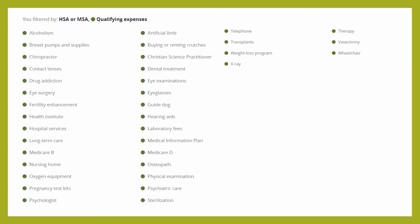These are qualifying medical expenses, so things that relate to alcoholism, breast pumps, chiropractors, drug addiction, eye surgery, Medicare Part B, nursing homes, oxygen equipment, pregnancy tests, artificial limbs, crutches, eye exams, eyeglasses, hearing aids, laboratory fees, psychiatric care, sterilization, telephone transplants, weight loss programs, vasectomies and therapies, and wheelchairs.